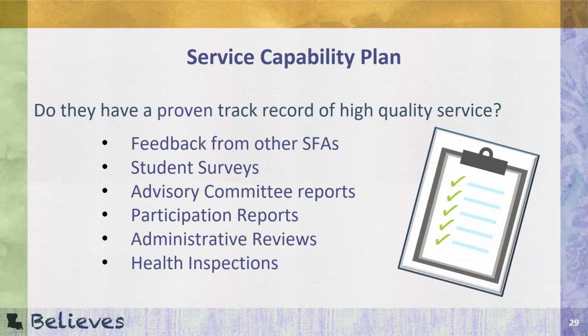The next category and evaluation factor is service capability plan. The scoring for the service capability plan must be based on how the FSMC demonstrates their ability to provide the services requested in the proposal, as well as verifiable proof that the FSMC has provided high quality service to other SFAs. The scoring committee has to do some homework to accurately evaluate this area.